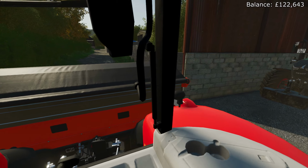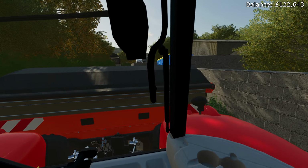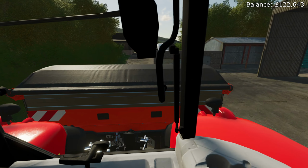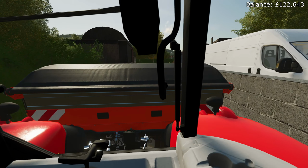Where did I put this guy? I kept this back here, didn't I? This is why we need the yard to be redesigned and get the big sheds in up here so I've got everything organized.